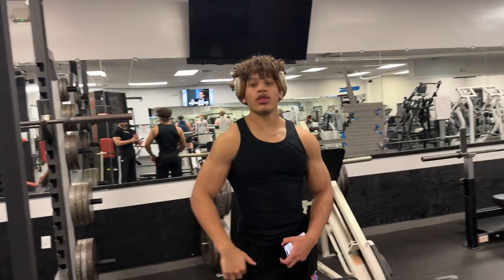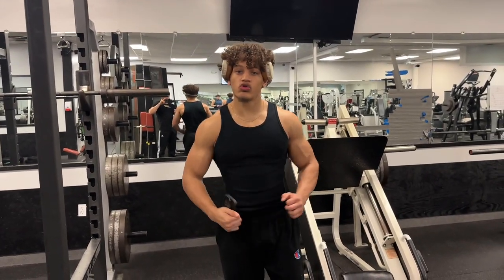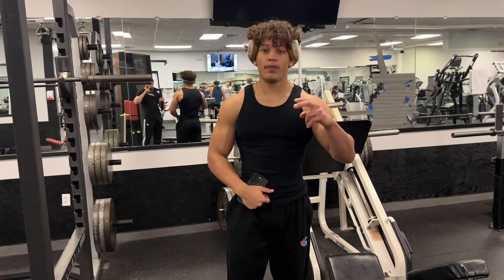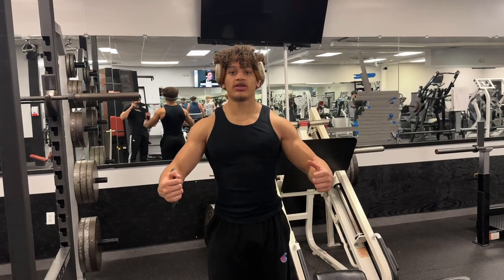With this, I don't really like to go heavy, where 6 is like uncontrollable. I find a neutral kip is harder for me. So I like to put the volume in, so I won't do a heavy weight. I'll really focus on just squeezing the back the whole time.